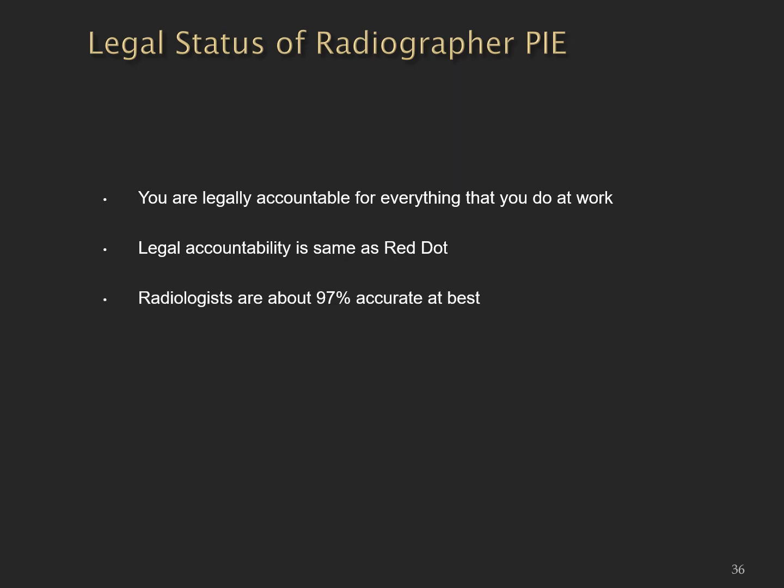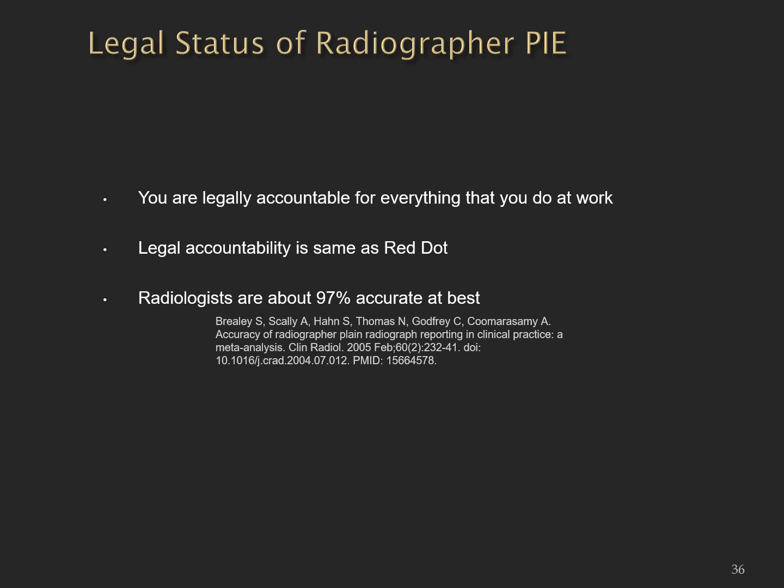It's also worth bearing in mind that radiologists are about 97% accurate at best in their reports, and you are probably going to achieve a level that would be on par with that. And I've just put a quote in here if you're interested in doing some further reading.